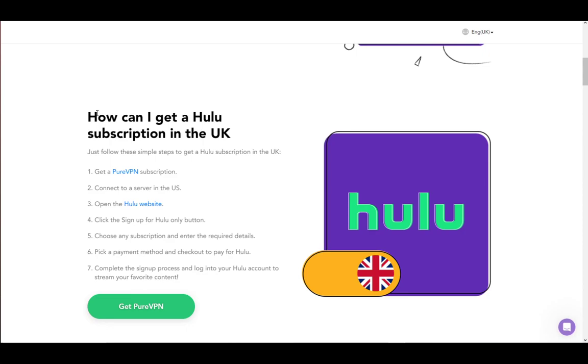a VPN. Now, VPNs are virtual private networks. They basically just connect you to a different server anywhere around the world, and you can pick and choose where your IP is from. Pretty much it masks your IP so that your IP shows that you're in a different geographical location, and then you can do that to subvert or to go around any restrictions when it comes to geography and so on and so forth.